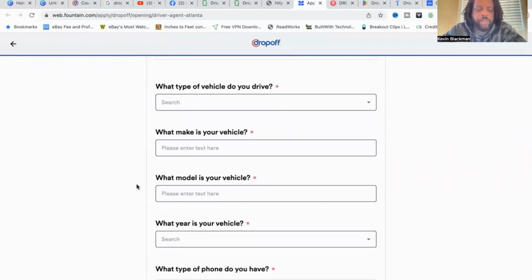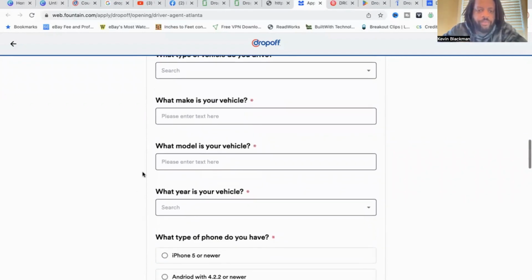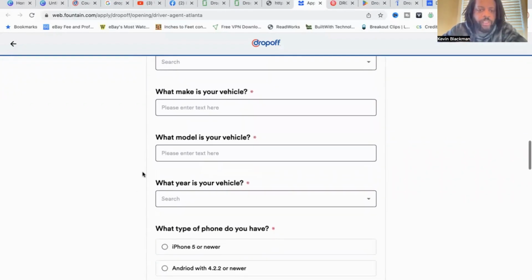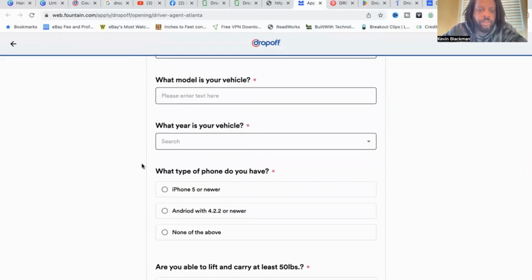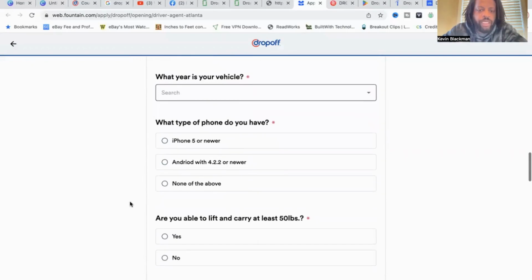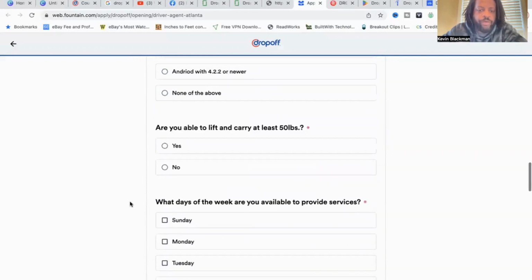So they want something that you can lock away the samples and it's not exposed to the elements as well. Because a lot of times you have to keep these things cool. Of course, they want to know how old your vehicle is, but for that reason, they don't want too old vehicles.